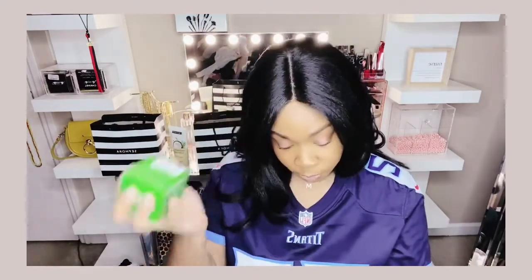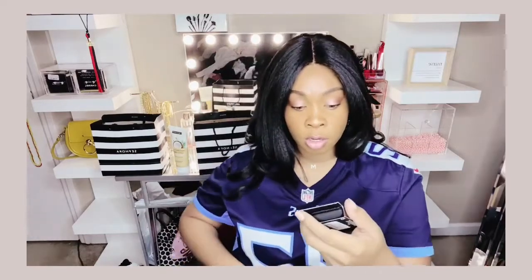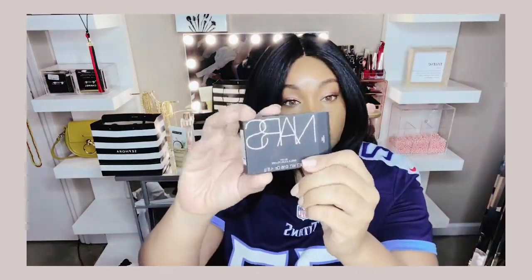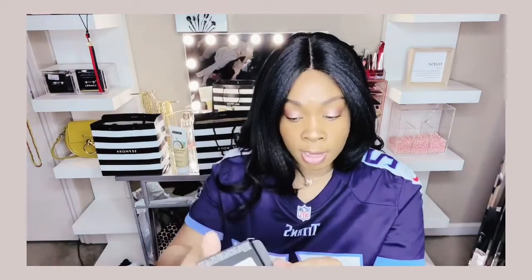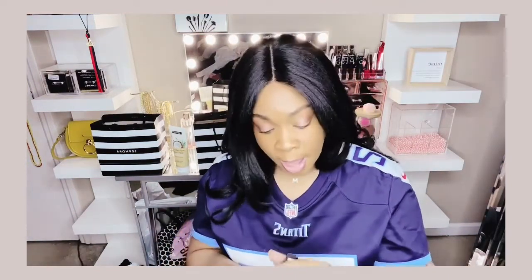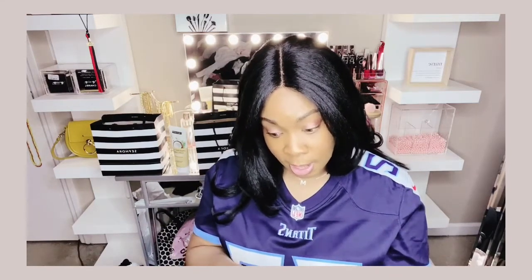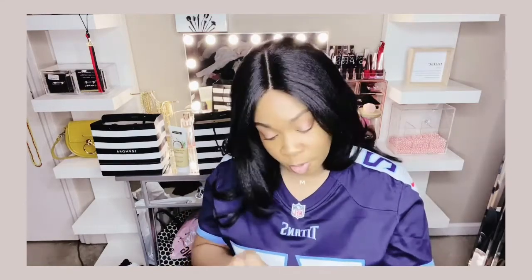Another thing I picked up at Marshall's was the NARS blush right here for $12.99, and I picked up the shade Lovejoy. And they had these at, I think, TJ Maxx as well. And so I found this at my local Marshall's, and I love it. You know, I have been wearing it already. I do not have it on today, but I have been wearing it.